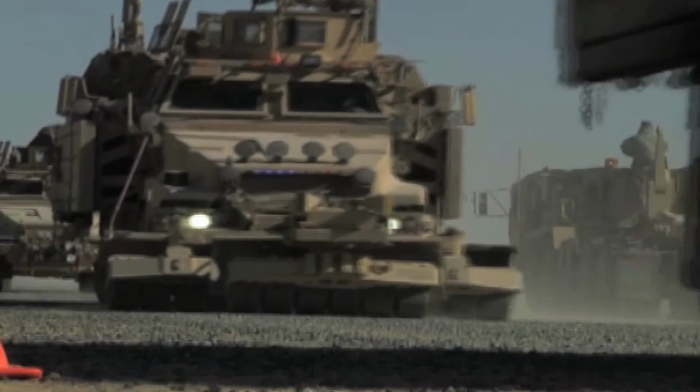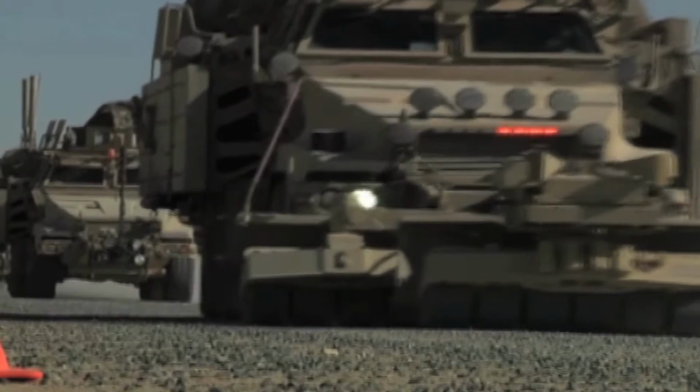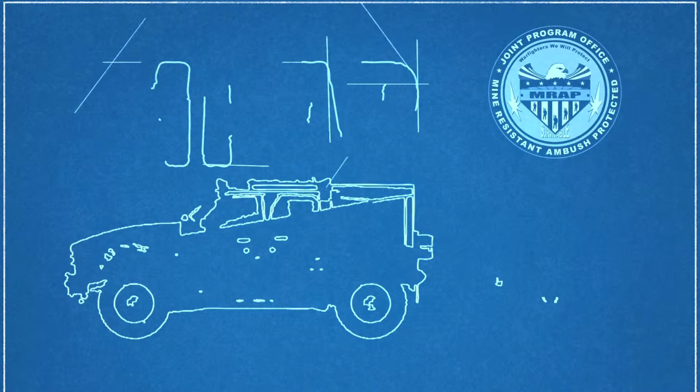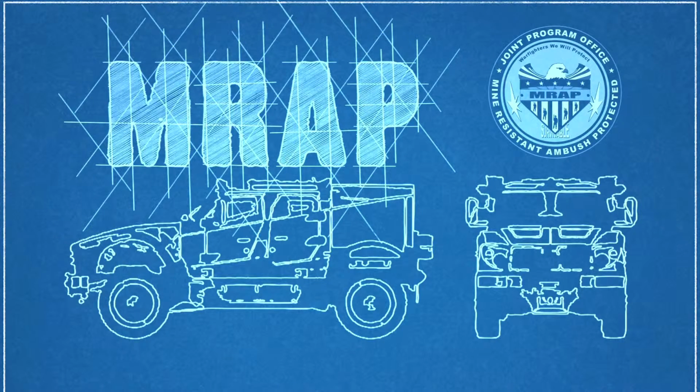26,000 life-saving, mine-resistant, ambush-protected vehicles were delivered to our warfighters in Iraq and Afghanistan in record time. From design to delivery, this is MRAP.